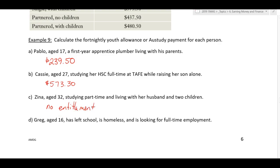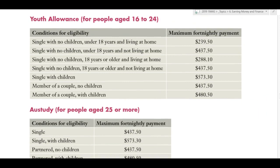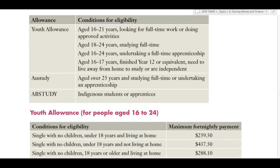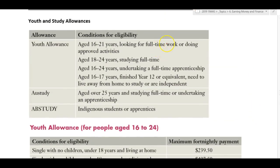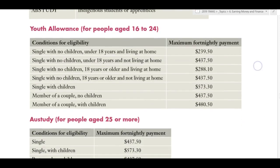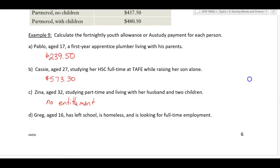Greg, 16, left school, homeless, looking for full-time employment. So, let's have a look here. Under 18, not living at... Oh, wait. I need to come back up here. Now, does he qualify for youth allowance? 16 to 21? Yes, he's 16. Looking for full-time work? Yes. Okay, so that meets that first criteria for youth allowance. Now, we'll assume that Greg is single, with no children, under 18, not living at home. This is Greg here, $437.50.